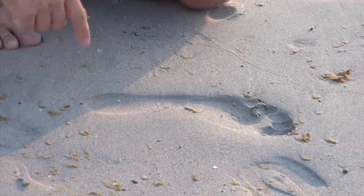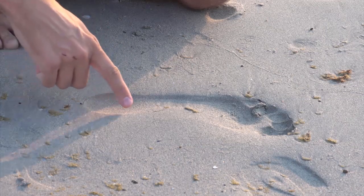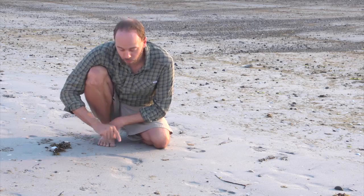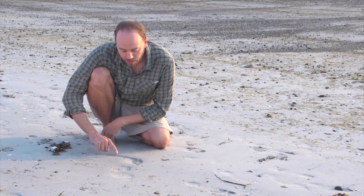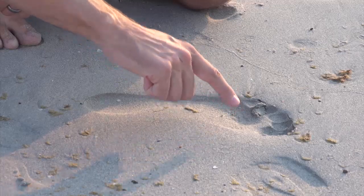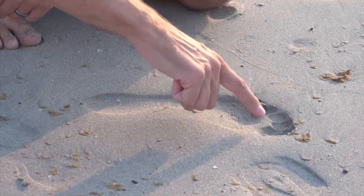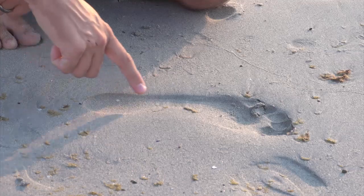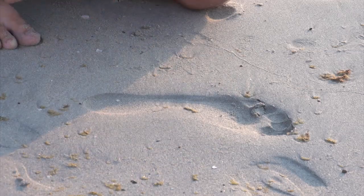So as we see here, we can see the heel strike very clearly in this impression. As my heel strikes the ground, I begin to transfer weight onto this foot. The weight is then transferred across, especially the lateral aspect of my foot, onto the balls of my feet, and eventually extending into the large toe off, with force going through my large toe. All of these features are evident at the footprint at Laetoli.